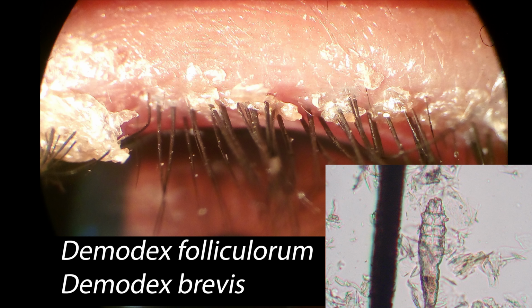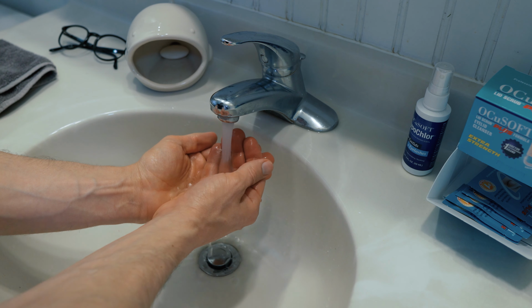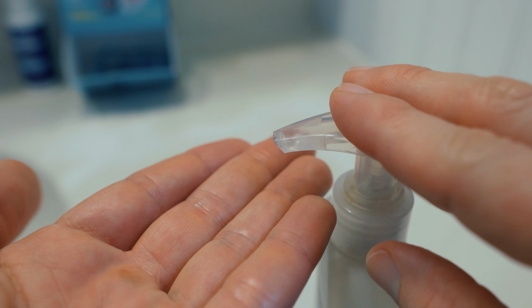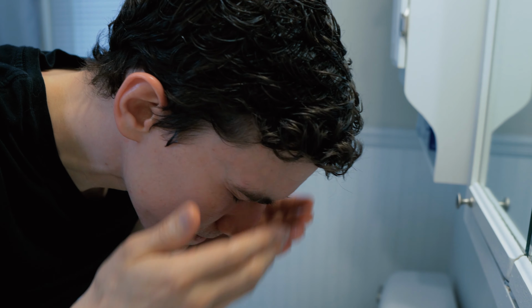So I'm going to show you how to properly wash your face and a couple of ways that'll make cleaning the eyelids easier. The American Academy of Dermatology recommends to first wet your face with lukewarm water and then to apply a gentle, non-abrasive cleanser that does not contain alcohol to your skin using your fingertips. Using a washcloth, a mesh sponge, or anything other than your fingertips could potentially irritate your skin. Afterward, rinse with lukewarm water and then pat dry with a soft towel.